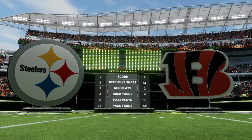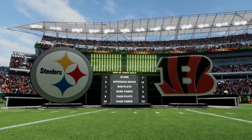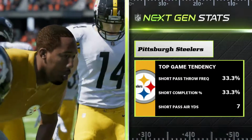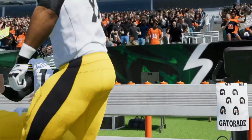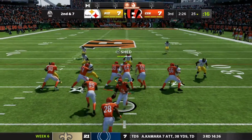We have a good game here. 7-7 is your score. Who's going to come out on top? Can the Steelers remain undefeated? Make sure you watch until the end so you don't miss out, because this game was insane. Bengals start with the ball in the second half.